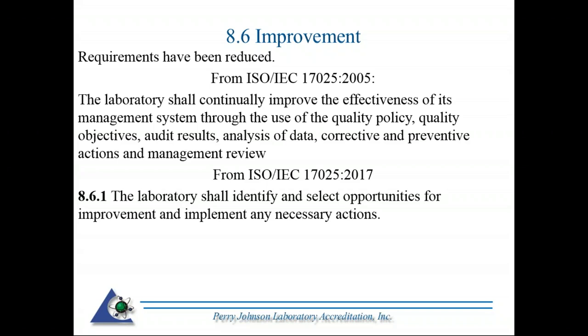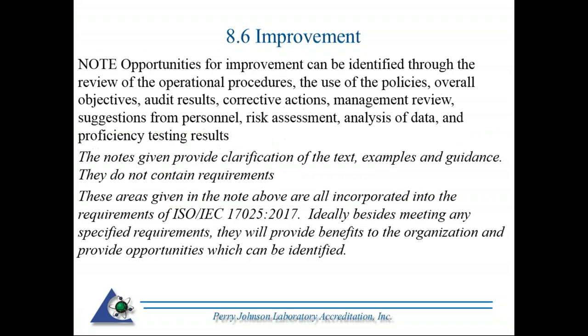So we have what was documented in the 2005 standard, and section 8.6 is a section on improvements. 8.6.1 is the counterpart of 2005. In 2017, the laboratory shall identify and select opportunities for improvement and implement any necessary actions. If you look at those items in 2005, we can see on the next slide that they are now captured in notes.